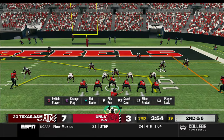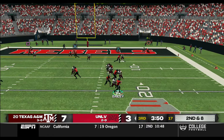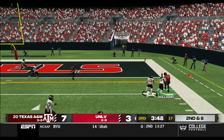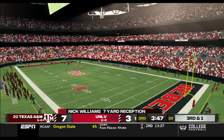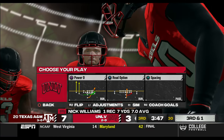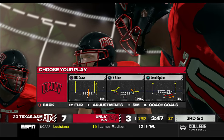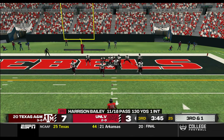Ready, check, check, 200 check. Under heavy pressure, fires it out. He's pushed out of bounds at the 3-yard line. This is the 10th play of this drive.